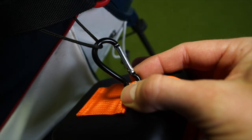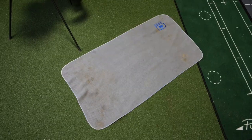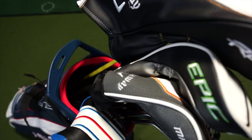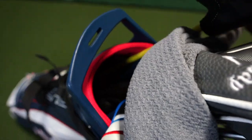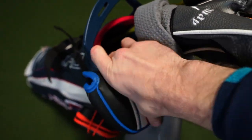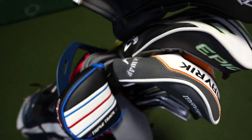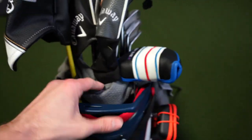Next thing, your bag towel. Clip-on towels are a no-no. If you want to look as good as possible, your towel has got to sit in between your golf clubs. So I've got a massive golf towel. Grab it in the middle, like so. Same length either side. And it goes in between driver and putter on the top. Your other woods sit below it. So it's tucked nicely in between, look.